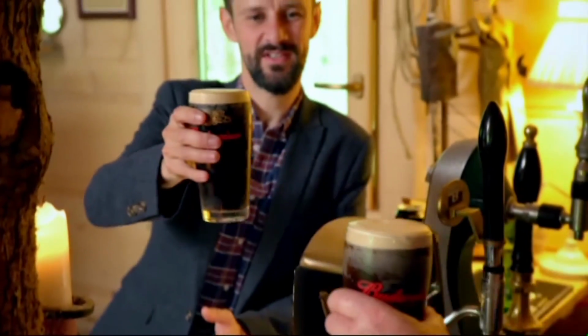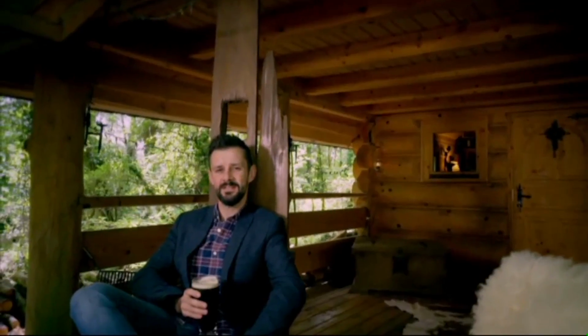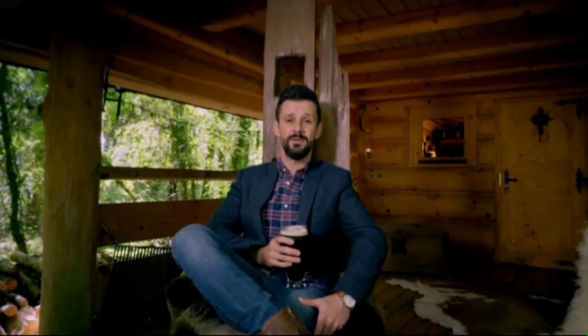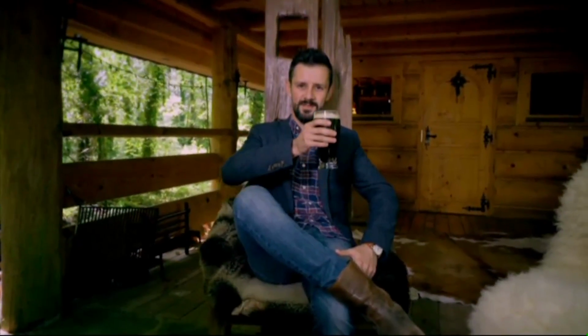Lovely. Have a pint. What is it you say in Ireland? Sláinte. Sláinte. Good luck. Good luck yourself. This place has absolutely blown my mind. It is simply stunning. Now, normally at this point, I would walk past the camera and away. But do you know what? I'm going absolutely nowhere. Sláinte.